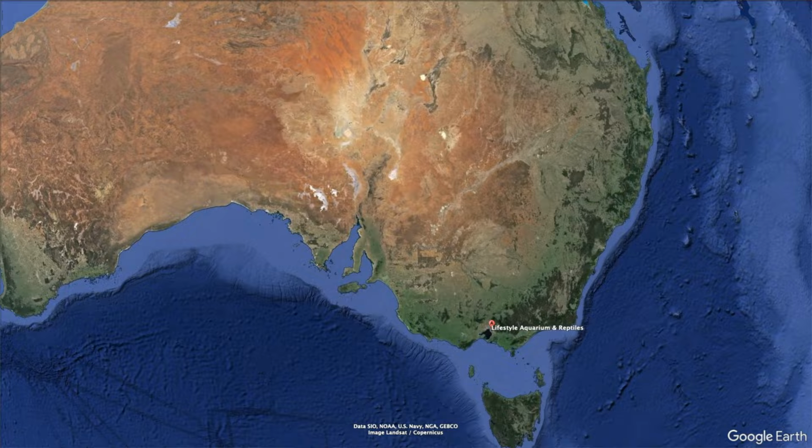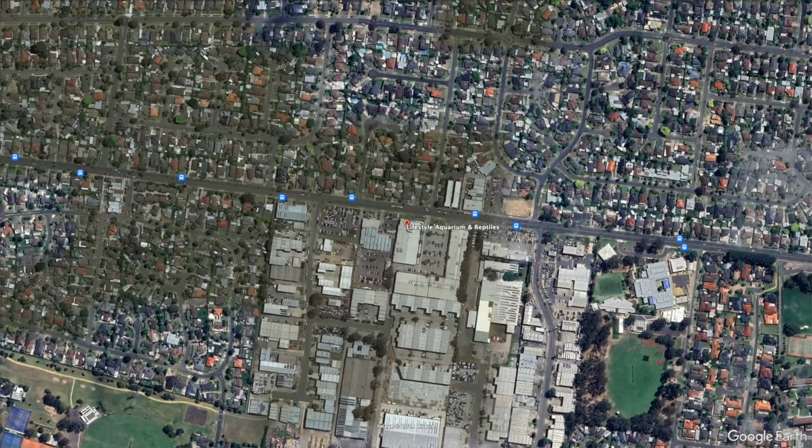Now, I'll put some Google Earth footage over the screen so you can see exactly whereabouts Bundoora is in Melbourne, Australia, but we're going to jump in the car and head on over to Al's store. We're going to put a microphone on him so he can take us for a fully guided tour through the shop, because he has made a number of updates there of late, including the setup of a fantastic new display system that he's really excited to show us. So without any further ado, let's roll the footage of lifestyle aquariums and reptiles in Bundoora.